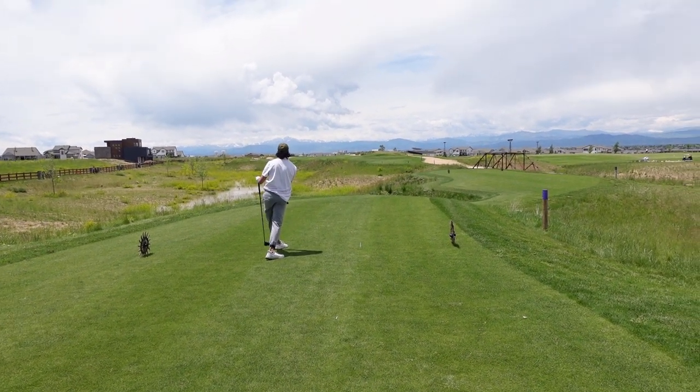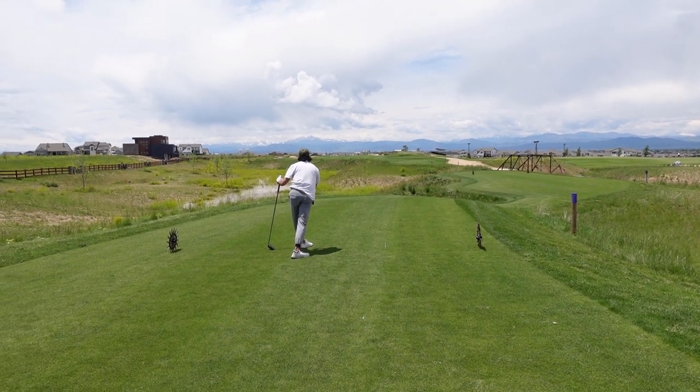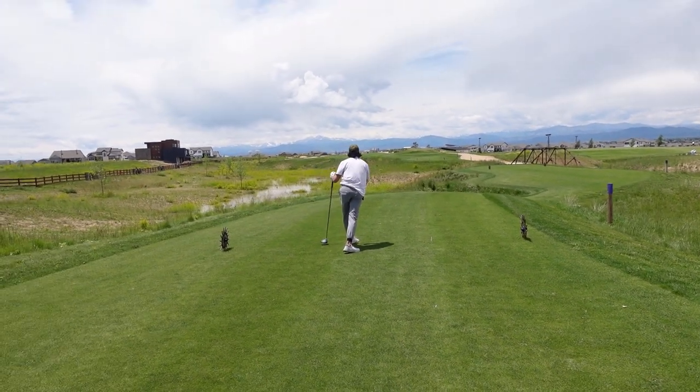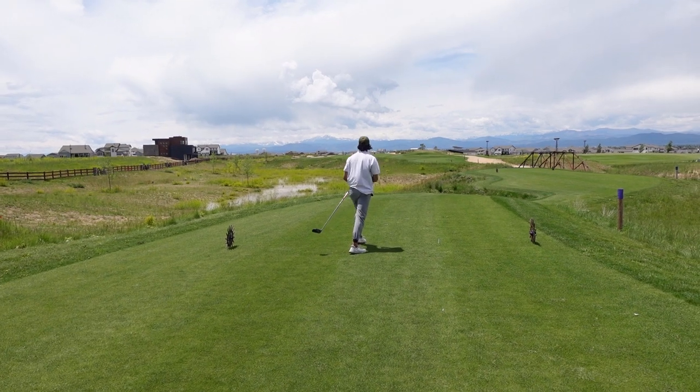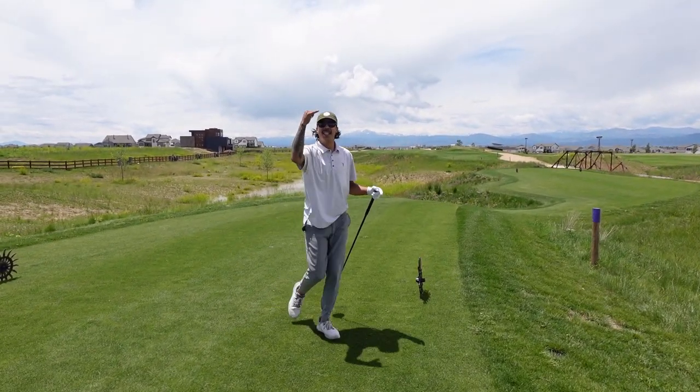All right. Pretty good drive. Drawing over to the left. Should be just before those bunkers, I'm thinking, over there on the left side. Yeah. Not bad, dude. Fairway. Way to keep us in there. Yeah. Sweet. See what I got, bro.